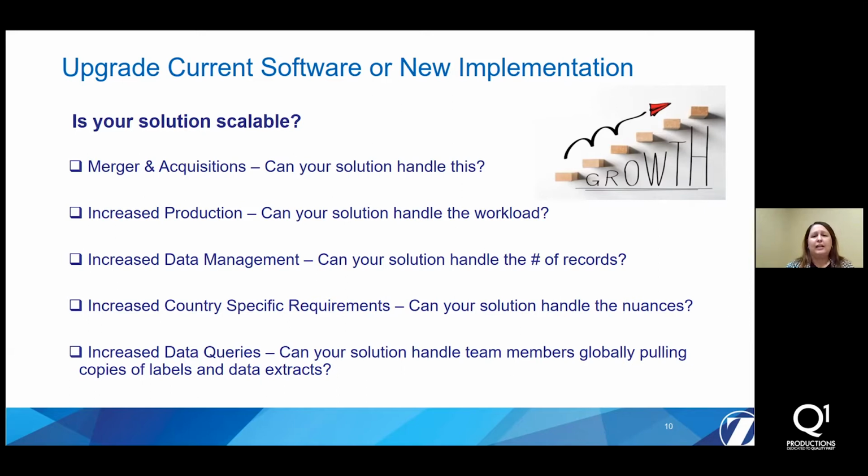Could they take the basic UDI or the CMR details to a whole new level? You have to be prepared for that. Next would be your increased data queries. Can your solution handle team members globally pulling copies of labels and data extracts?